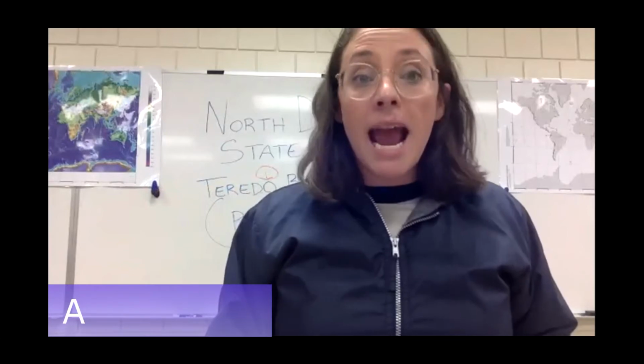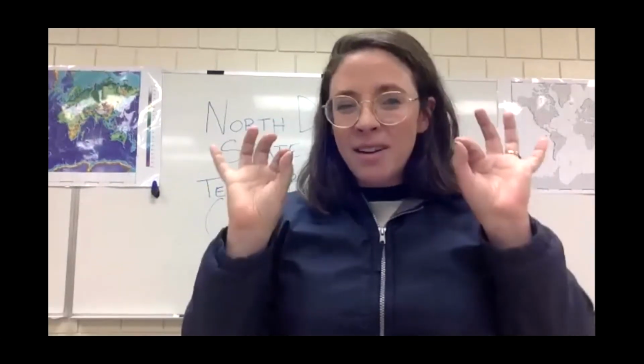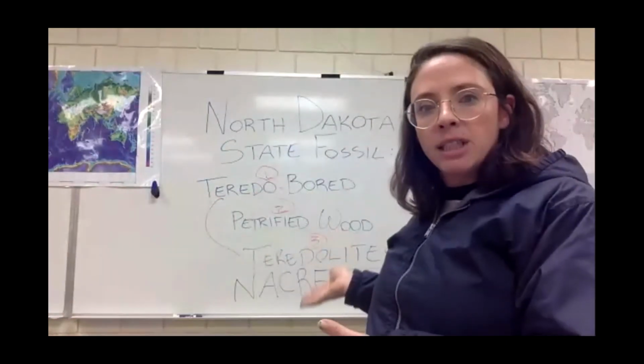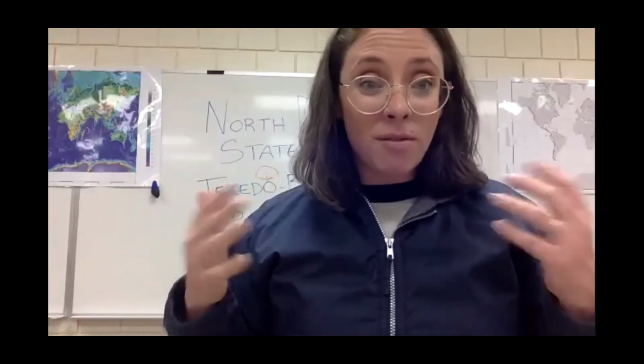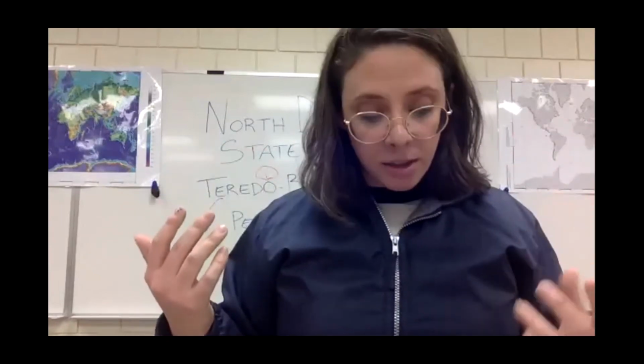I'm going to call it an amorphous mineral, meaning it doesn't have a set crystalline structure. Shells are made out of a set crystalline structure called calcium carbonate. Nacre is also made out of calcium carbonate, but it's a squished up version of it that doesn't have a set mineral structure. For that reason, it doesn't turn into a fossil very well, because it just kind of ends up getting dissolved. Good minerals are able to turn into fossils. Shells are really easy to turn into fossils.